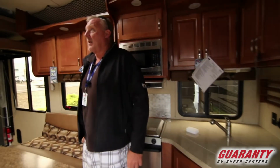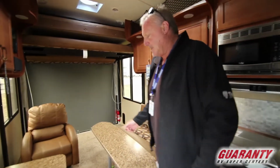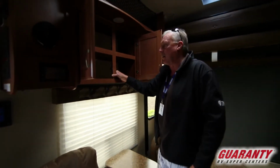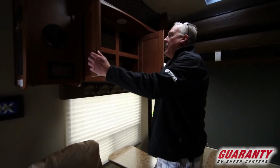So Northwood products are really the best built that there are. Their cabinetry is far superior to most. Everything in here is screwed and glued. It's not stapled like most other toy haulers. So you can really reef on this, and I wouldn't do that with other product.